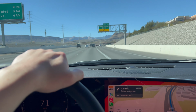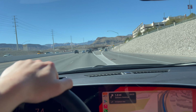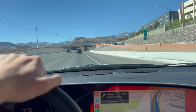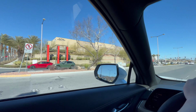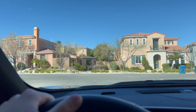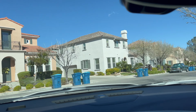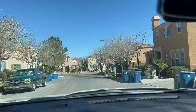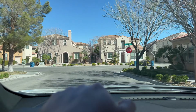So right now we are driving on the 215 to our next house, which is in Summerlin. It is off of Sahara. So I'm actually driving north on the 215. We are now passing downtown Summerlin to get here as well. Okay, as I'm pulling into the neighborhood, I am obsessed. It is so adorable. The landscaping and everything is just adorable.